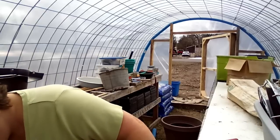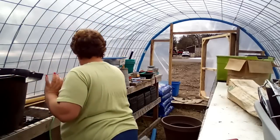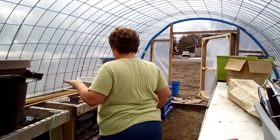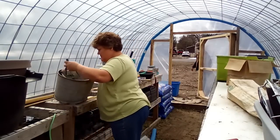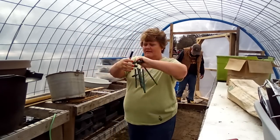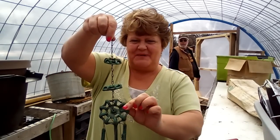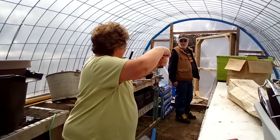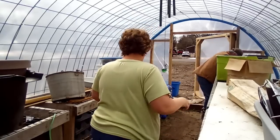I think it's a push tight. Isn't that cute? That is a spigot mobile. Isn't that cute? Oh, I can hang it. Maybe. There we go. It'll hang there for a minute.